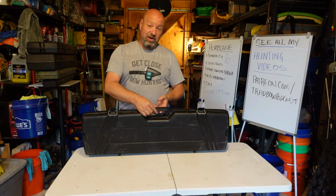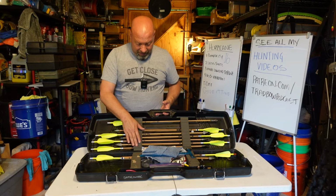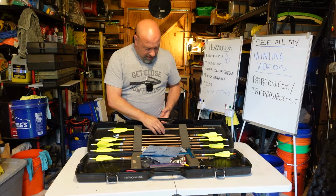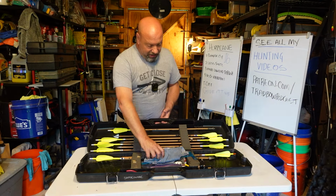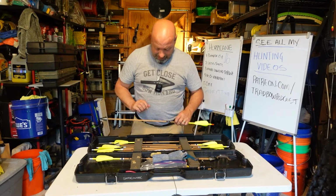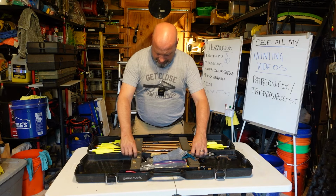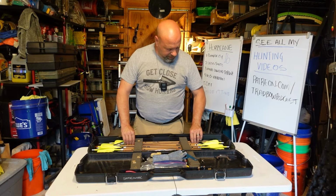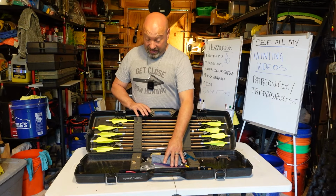But in here, you'll see a lot of stuff's gonna fall. Okay, so you can see, we keep our stuff in here. What do we got in here? We got an extra Judo, 2, 4, 6, 7 broadheads there, ready to go with razors on them. 2 more down here, which we'll just put here to keep everything nice and neat. And this will give us a total of 8 broadheads and a Judo right there in the top, ready to go with me, and I will take more.